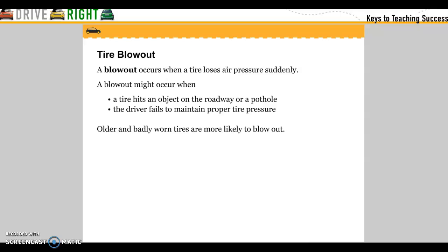Tire blowout. A blowout occurs when a tire loses air pressure suddenly. A blowout might occur when a tire hits an object on the roadway or a pothole, or when the driver fails to maintain proper tire pressure. Older or badly worn tires are more likely to blow out.